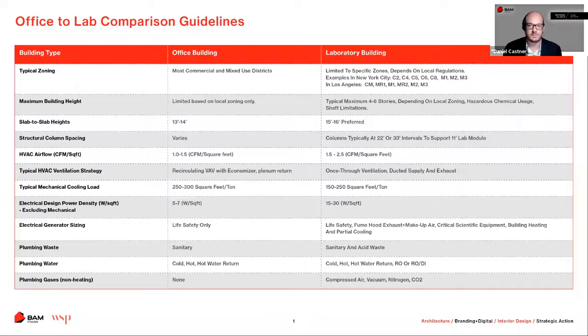So if we want to start with the first slide, we're going to give you a little snippet into the research paper. We'd love for you to, if you haven't read it, feel free to take a look. This is one example of a page where we're providing the perspective comparing a commercial office situation to a laboratory building. In a lot of cases, people have come to us and said, hey, we have this space, it's in Midtown or it's downtown, it's in Long Island City, we want to convert it to lab. What do you think? Do you think we can do it?